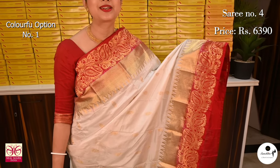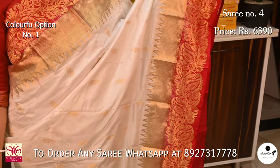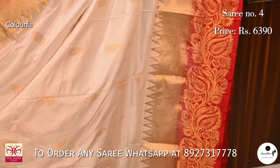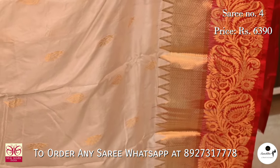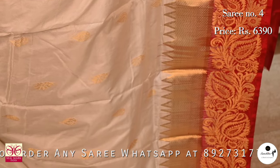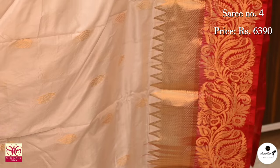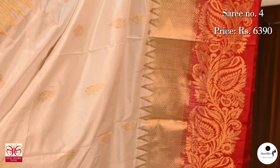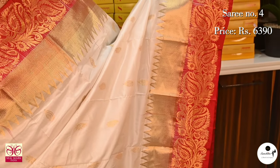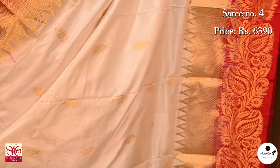Saree number 4 priced at 6,390. The border of the saree has been divided into two parts. The lower half has beautiful resham floral vines woven. The upper border has peta zari work topped up with temple design. The body of the saree has zari butta in droplet shape.